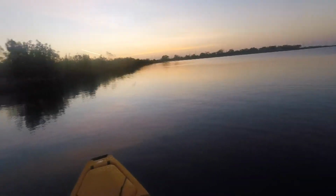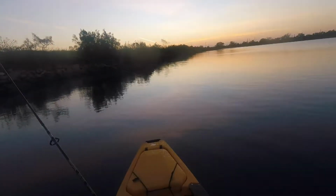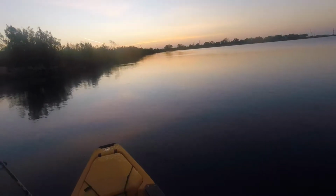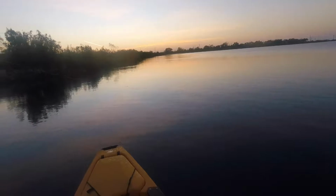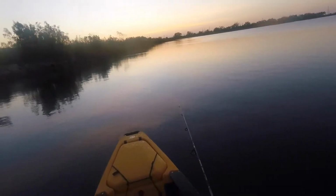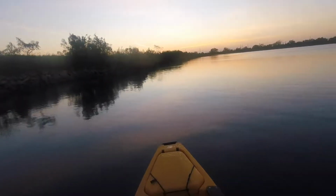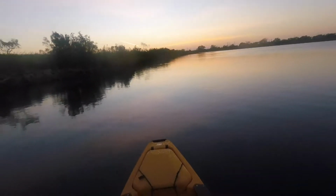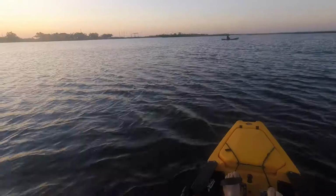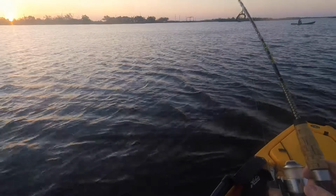Wind's still blowing pretty hard. See if the trout have come in here yet for the year. See how many we can pick up. Pulling like a red.